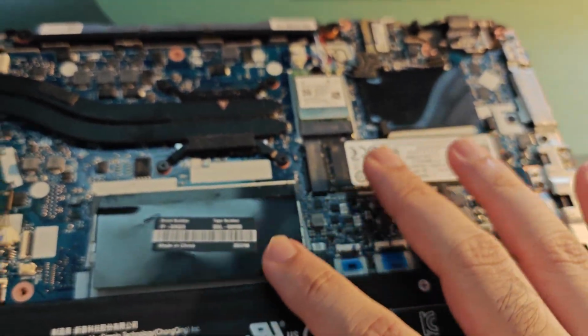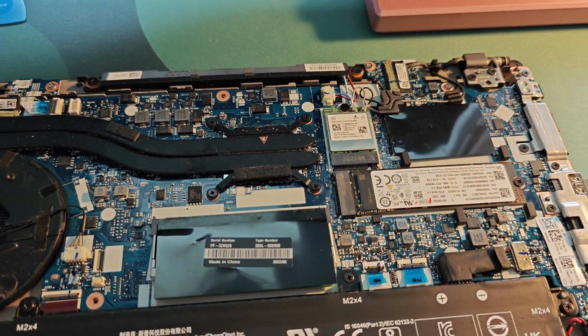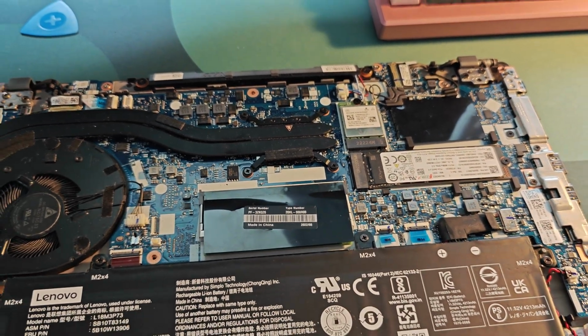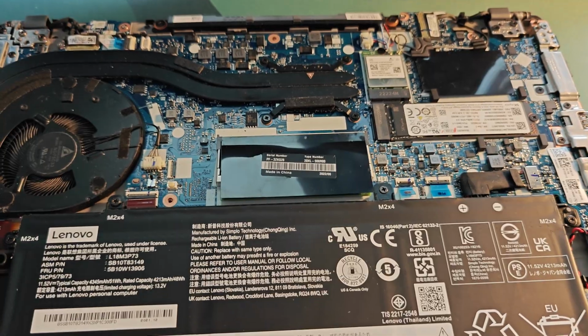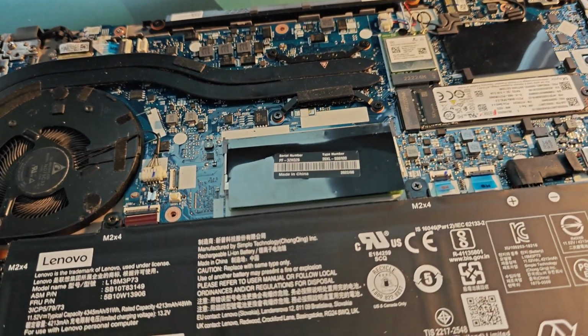But upgradable memory and storage, I think these are close to non-negotiables in this day and age. So I would really recommend trying to find a used or refurbished laptop that has those two things.